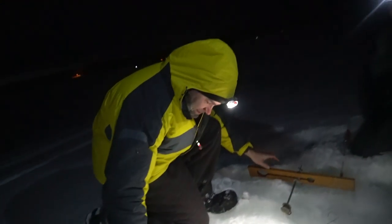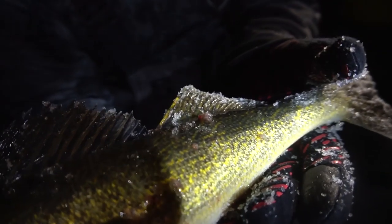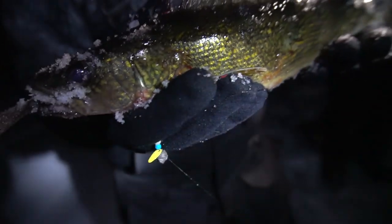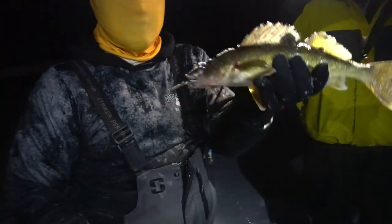Oh, a monster. Absolute giant. Woo! It's got a tag in it there. It's a keeper. Whoa, it does have a tag in her. There it is. Just over 15 inches. This one's about 15 3/4, so that one will be a perfect little eater. We're going to go ahead and get it unhooked, but check that out. This one's tagged, so pretty neat little fish. Dave's got the first one on the night and many more to come, so we'll grab the pliers and get this guy unhooked right away.